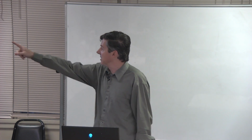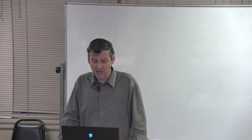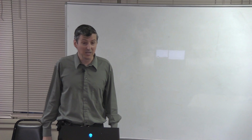The red equation is found in any standard cosmology textbook. And the black one's easier because that's just high school trigonometry. If space isn't expanding, then geometry behaves as normal. So I don't think they're going to have any problem with my method. They'll say my conclusion's wrong because they'll say those galaxies are actually tiny. That's the only thing they can do.